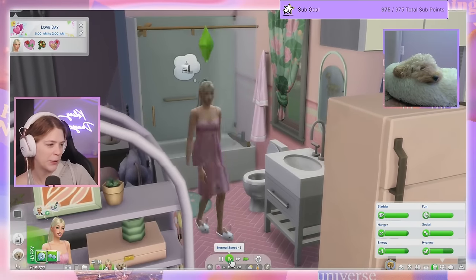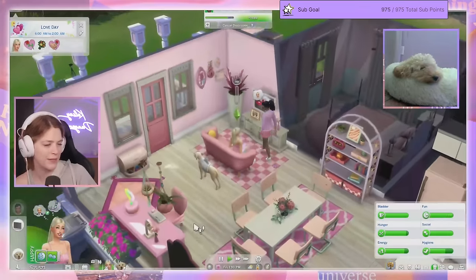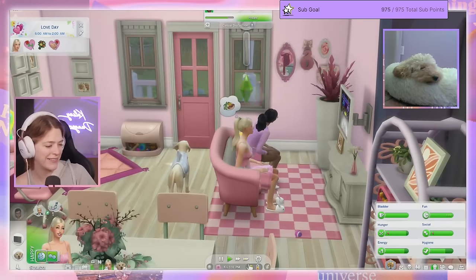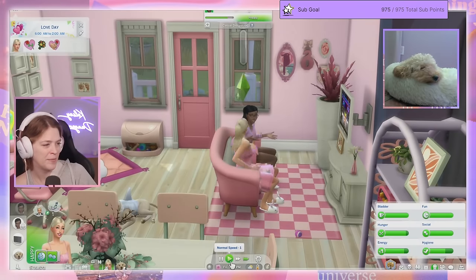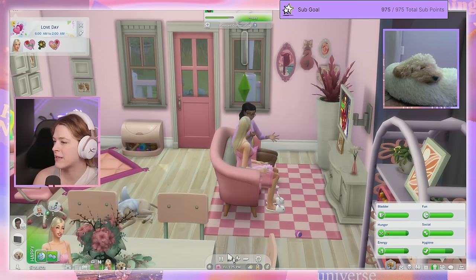Waiting for Ken to come home. Yeah, we need her to do something. Maybe we should adopt the cat today. Be like, surprise, Ken, I got you a cat. I don't know what type of cat Blissa is. What kind of cat is Blissa?